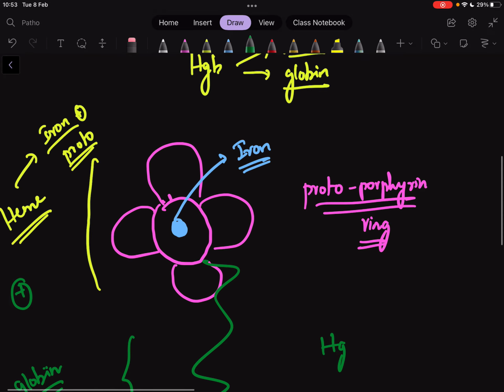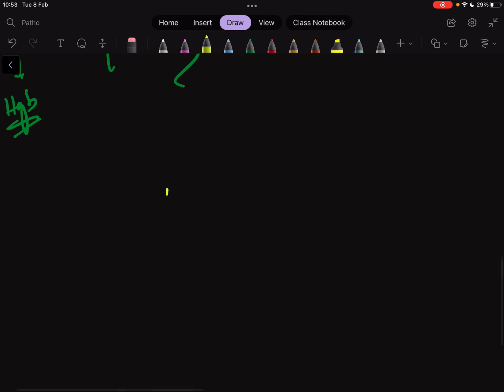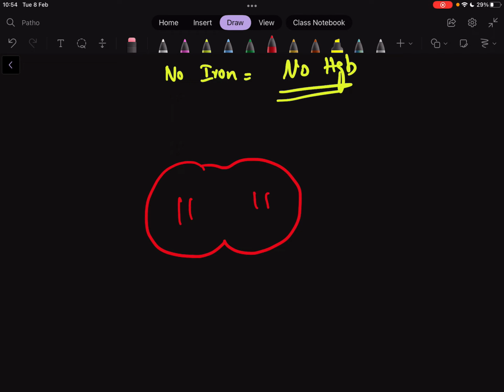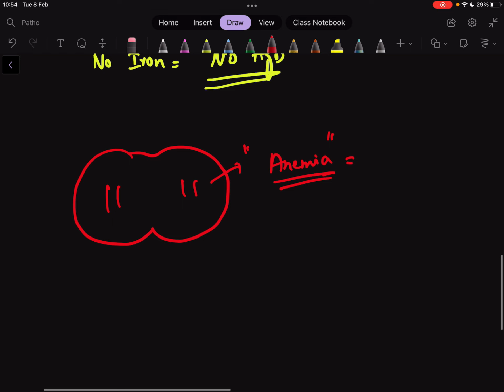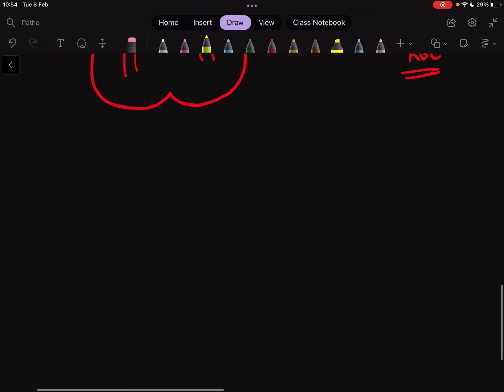As you can see here, if there is no iron, there is no hemoglobin. If there is no hemoglobin, obviously the RBCs don't have enough hemoglobin, and if there is less hemoglobin, the term we call it is anemia. Anemia is when there is low hemoglobin in your red blood cell. So basically, how is this iron absorbed into the body, that is the question.